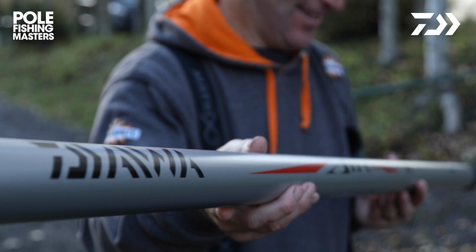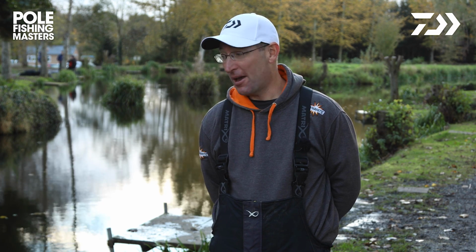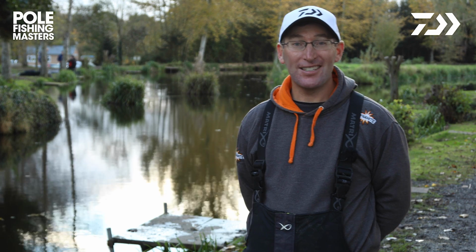I could see peg 13's landing net going up in the air all the time, and I thought he'd won the section. But I thought I might be able to scrape second or third the way it was going. But absolutely made up. Can't believe I won the section all 3 days, and I won it overall. Absolutely made up with that.